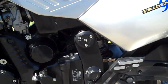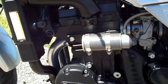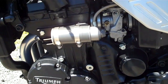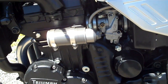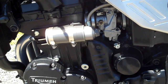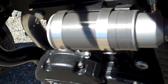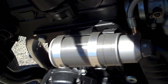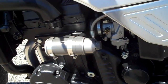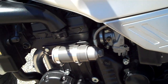Got a WP shock, which you can barely see in there. I ordered the mounting bracket for the remote reservoir because the original Emulsion shock didn't have a remote reservoir, but I noticed my tire did. So I checked out the microfiche, found the part number for that bracket that you can see behind the remote reservoir, and if you want to run a shock with a remote reservoir, it's a nice, clean, easy modification, and it's probably the best thing I've done to the bike.